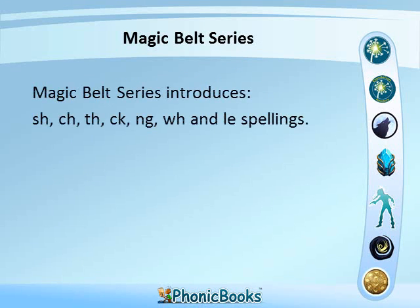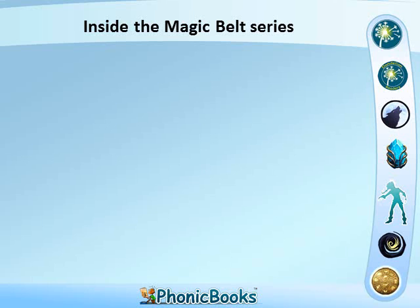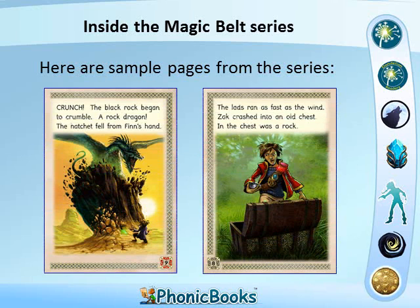Magic Belt series. Magic Belt series introduces sh, ch, s, k, ng, w and ul spellings. Inside the Magic Belt series, here are sample pages from the series.